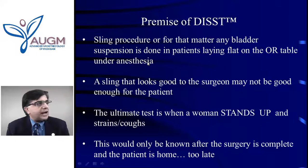is done with the patient under anesthesia and therefore lying on the OR table flat. A sling that may look good to me as a surgeon may not be good enough for the patient, but the only way you would know is when she eventually stands up and coughs with a full bladder, and then she'll know whether she leaked or not. But that is a little too late, because that doesn't happen during surgery. It happens after the surgery is completed, after she's gone to the recovery room, and then when she goes home and she stands up and coughs, and she notices it's not tight enough, I'm still leaking urine.